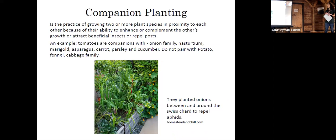And companion planting, this is the practice of growing 2 or more plant species in proximity to each other because they will benefit each other. So there are characteristics of the plant that are going to benefit the other plant. And sometimes companion planting is more folklore than it is research-based.